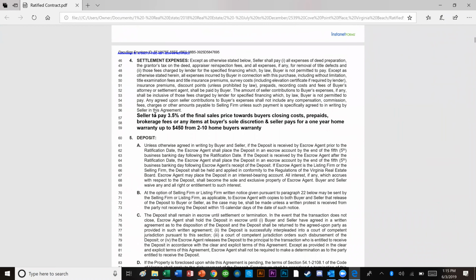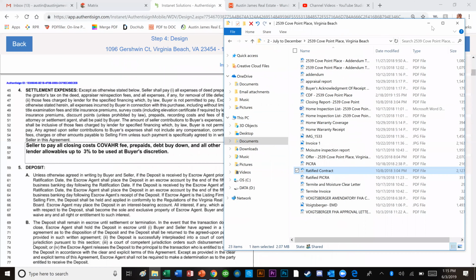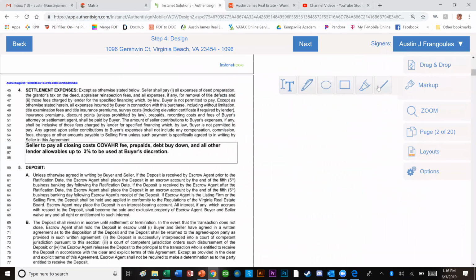What I put is seller to pay 3.5% of the final sales price towards buyer's closing costs, prepaids, brokerage fees, or any items at buyer's sole discretion. So I'm going to add all that in here and then make adjustments. So I'm actually going to cross all of this off by clicking on markup, click on this, and then go all the way across. And I'm going to do it again. And then I'm going to add my own verbiage. Click on this, drag, and boom. So now I want to edit this.